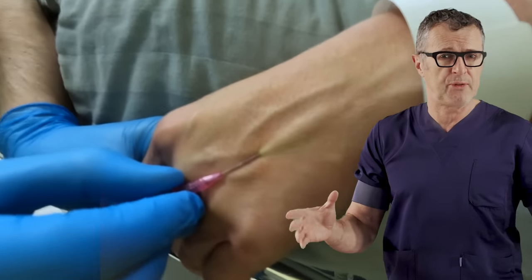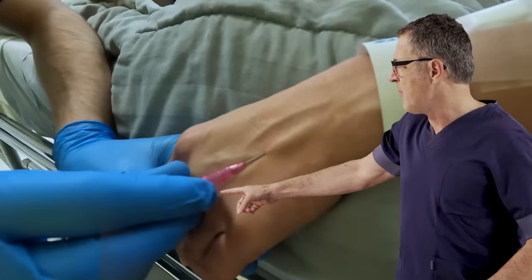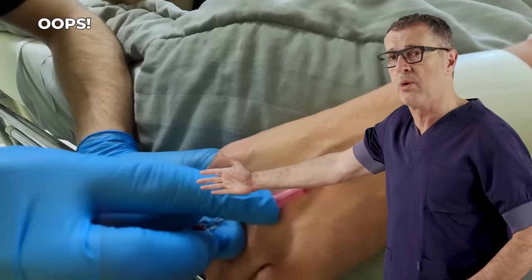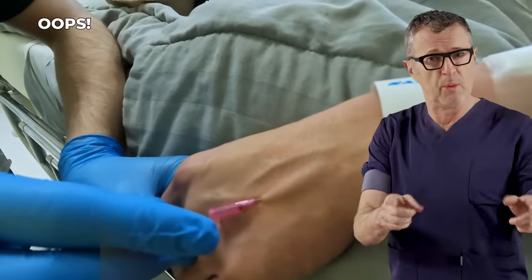We clearly don't have a flashback, and yet the operator is trying to withdraw the needle to see whether he has passed through and through in order to get a flashback. What would you do?